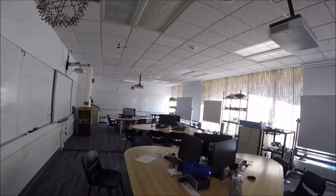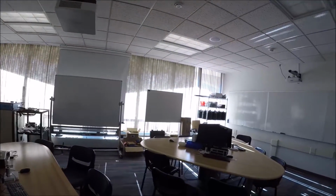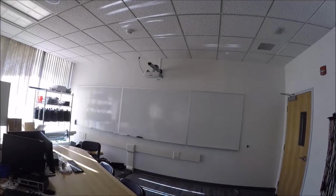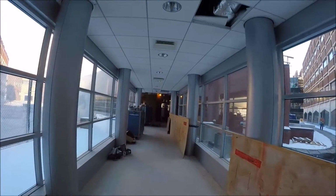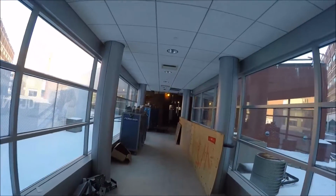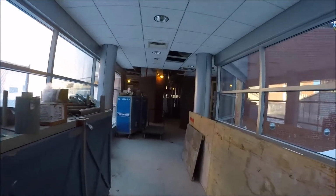This is what we can plan on seeing in the future in our scale-up labs. There'll be whiteboards, marker boards in these labs. There'll be projectors. All right, we move from mock-up. Let's check the construction progress now. Now we have a sense for what we're going to see in our scale-up lab section in through here.